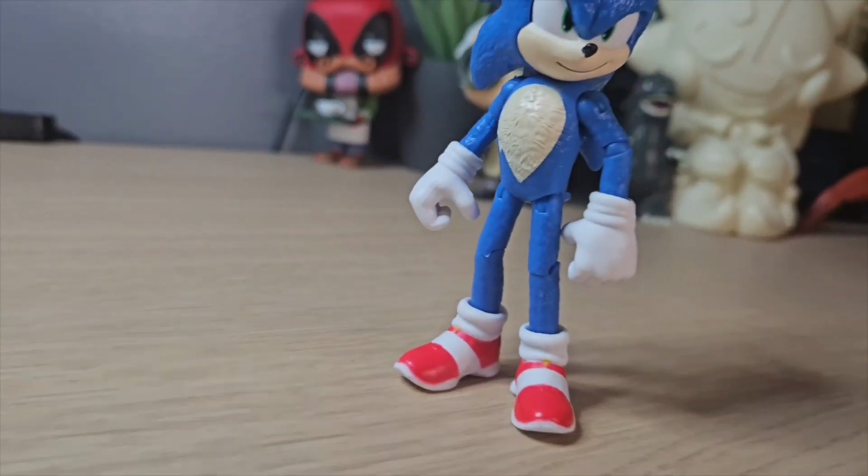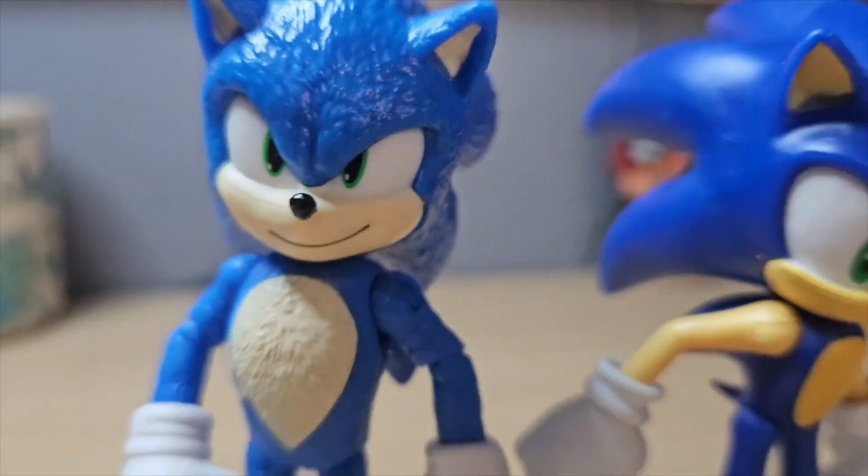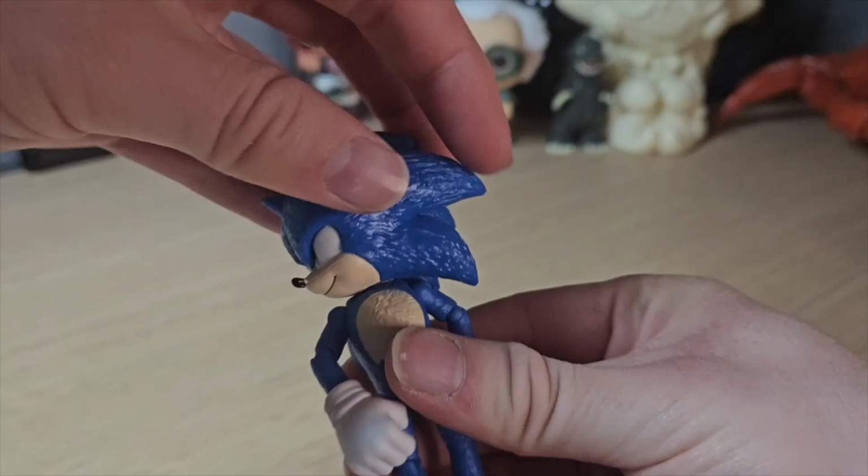Taking a look at Sonic, the sculpt, fantastic, looks really accurate to the movie. I love this little fur detail throughout the entire figure, and the paint is also pretty good as well. Unfortunately, I don't know why they decided to do this, but there's this little triangle indent thingy on it. I don't understand why, but whatever. Other than that, the paint's pretty good, but articulation is kind of where this figure rocks, also doesn't rock. That makes sense.